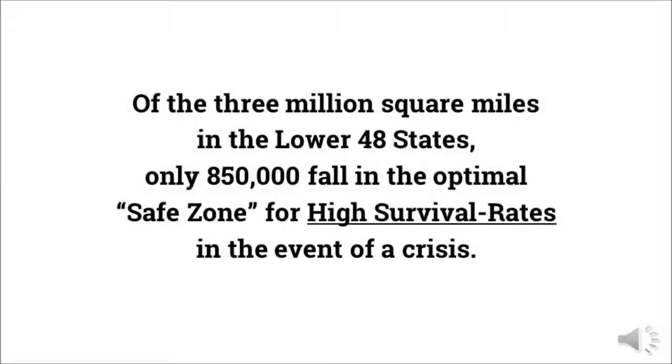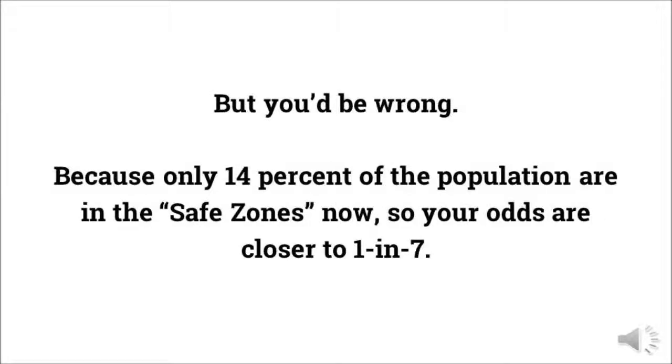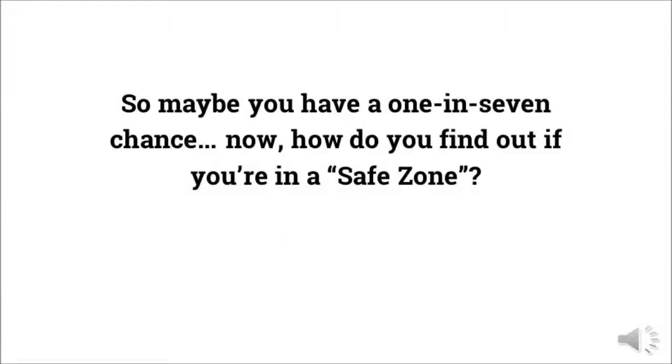Of the 3 million square miles in the lower 48 states, only 850,000 fall in the optimal safe zone for high survival rates in the event of a crisis. That's just 28%. You're probably thinking, there's better than a 1 in 4 chance that my bug-out retreat is in a safe zone. But you'd be wrong, because only 14% of the population are in the safe zones now. So your odds are closer to 1 in 7. So maybe you have a 1 in 7 chance.